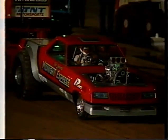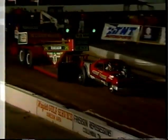269 is the distance to beat. And if anybody's going to do it, I think Kenny can. He comes off the line a little easy there. Of course, he's got the rear end locked in place.